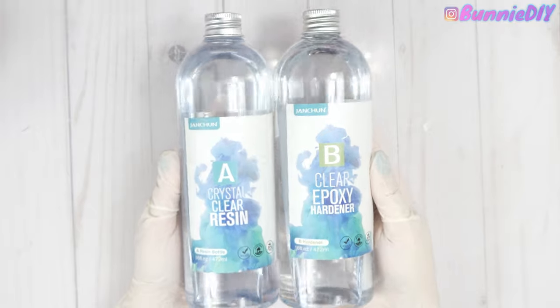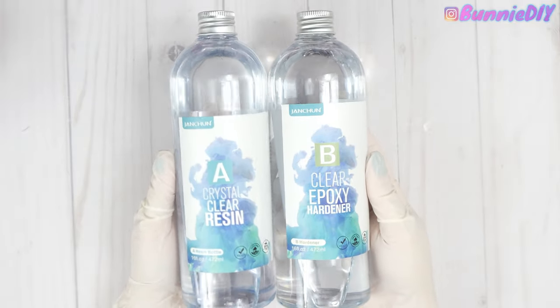I got this off of Amazon. It's not the best. I don't recommend it. I would rather use Envirotex Light, but I don't have any right now.